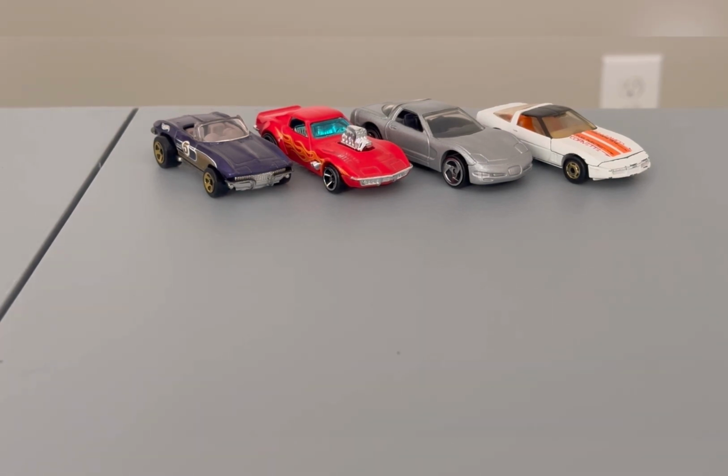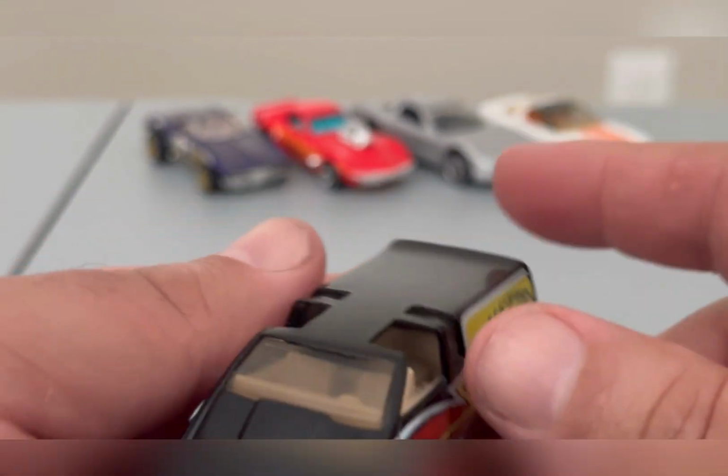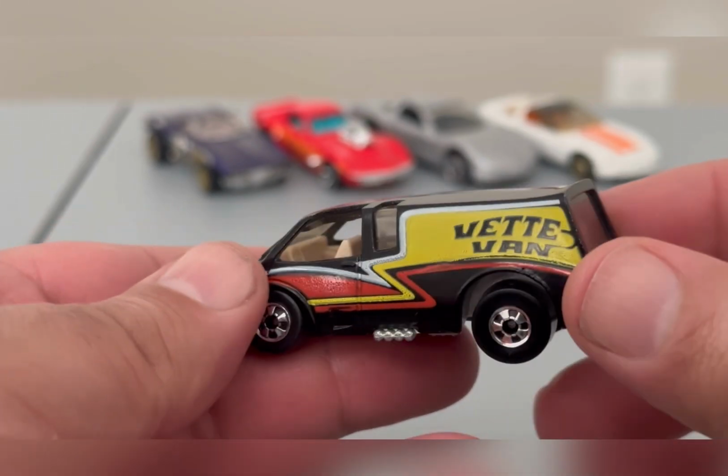All right, see what's next. Oh, well, you know what? Since we're kind of on vets, let's just stick with this. I picked this up too. So this is the vet van. It is mint. I believe this is the first paint style.